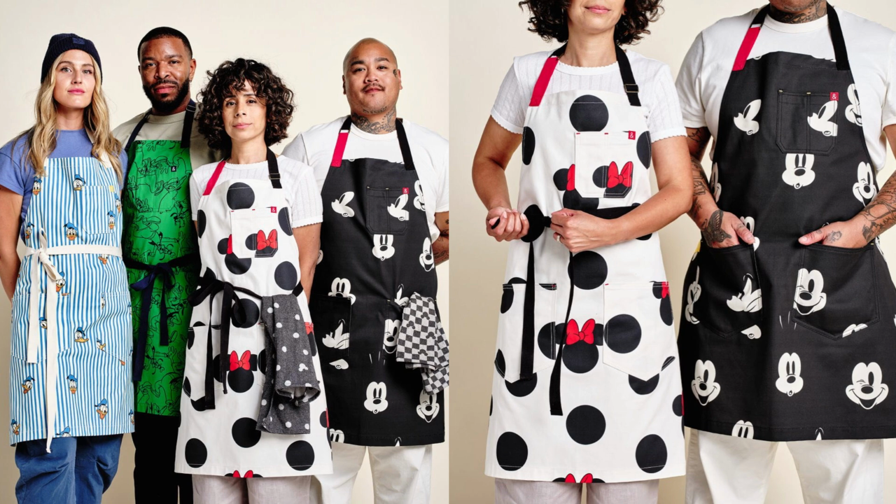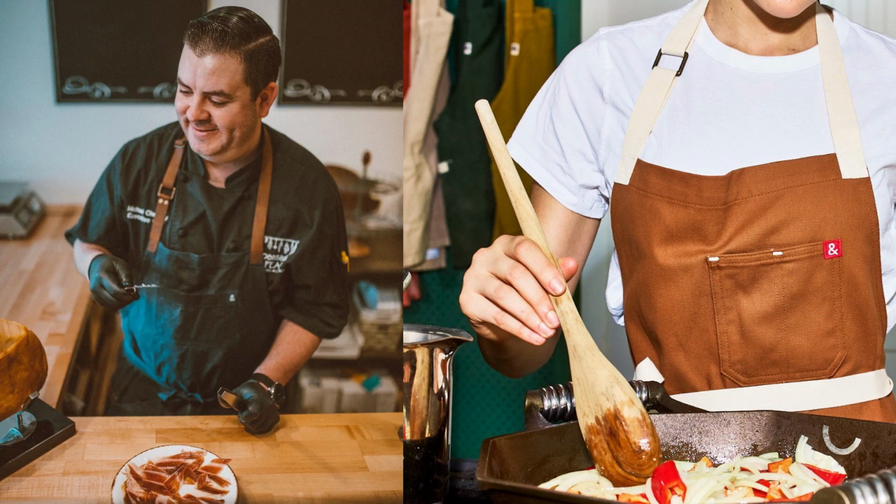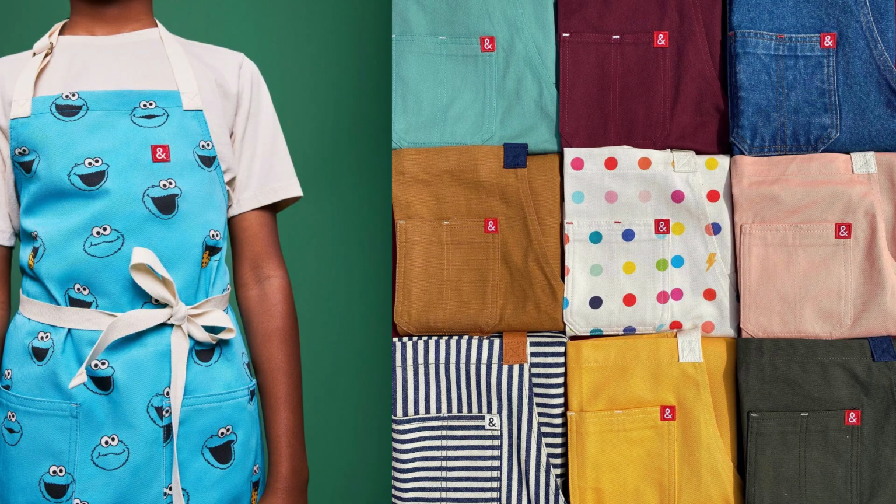When it comes to premium quality, Hedley and Bennett aprons stand out. Known for their durability and style, these aprons are made for professionals and home cooks alike. Plus, every apron from Hedley and Bennett offers water-resistant fabrics to handle messy spills, adjustable straps for a perfect fit, spacious pockets for tools and utensils, and sleek designs that look great in any kitchen. With Hedley and Bennett, you're not just buying an apron, you're investing in a trusted kitchen companion.